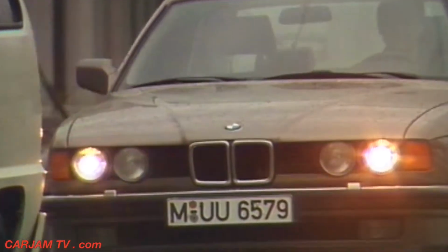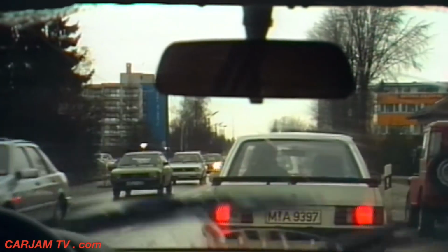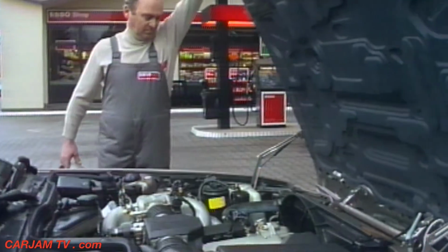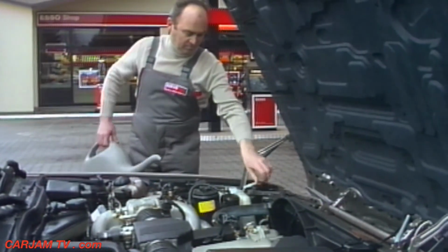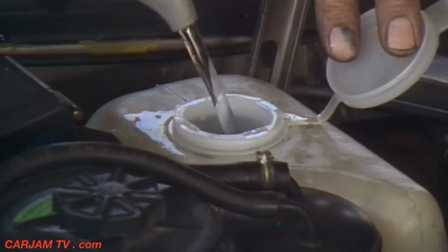Only important functions are displayed during the journey. The check control tells the driver what it has noticed and how he should react to any malfunctions. Less important things are shown just at the start or end of a journey. For example, a reminder to refill the washer bottle when you next stop for fuel. Information to make the driver's life a little easier.